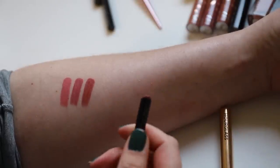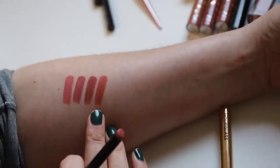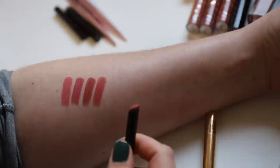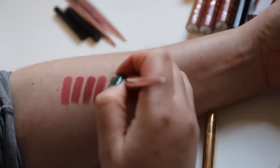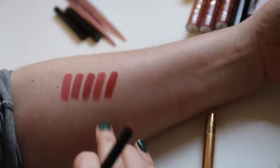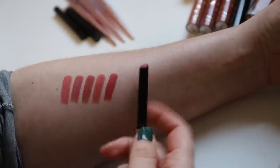I Woke Up. This again, pinky nude. Slightly maybe peachier than that first one. If Only. Oh, now Hanson stuck in my head. Beautiful. Similar to that one, a little bit deeper in color. This one in the gold packaging is called I Want.